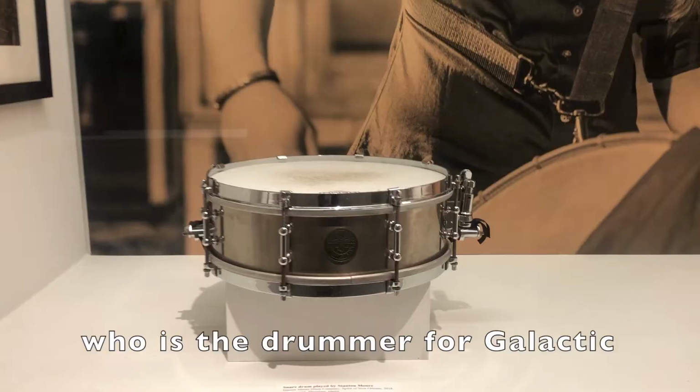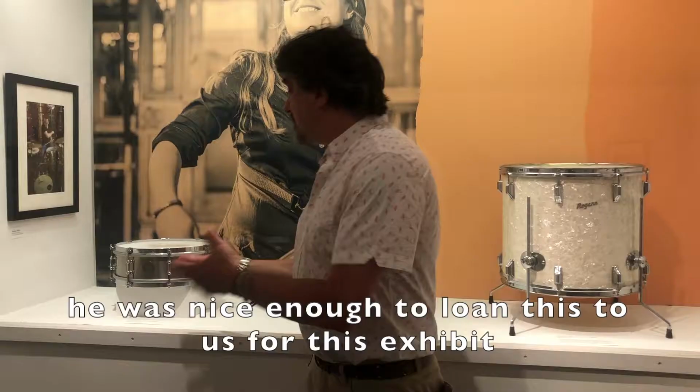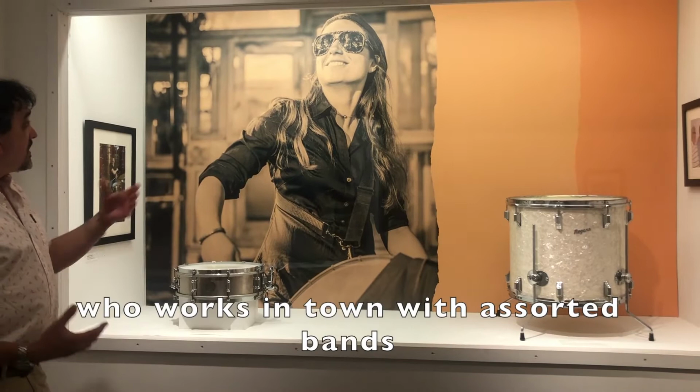And over here, we have a snare drum with a special logo from the great Stanton Moore, who is the drummer for Galactic, who owns Tipitina's now and is a great patron of the museum. He was nice enough to loan this to us for this exhibit. And then behind me, the great drummer Boyana Trajanova, who works in town with assorted bands. This is a fantastic photograph of her done by Zach Smith.